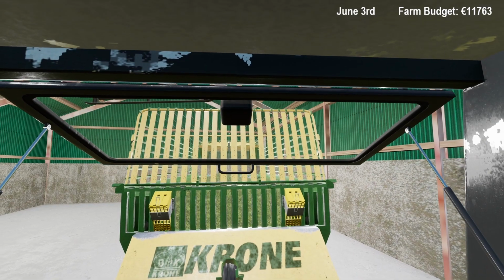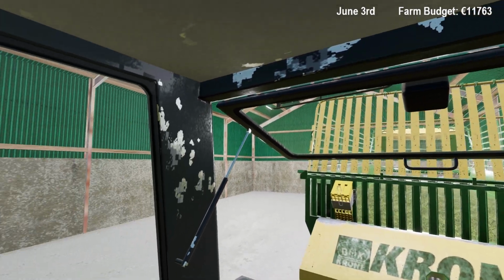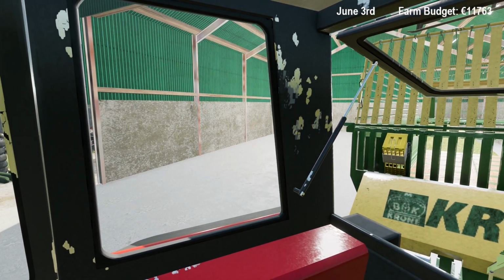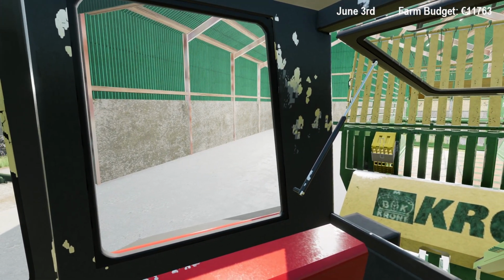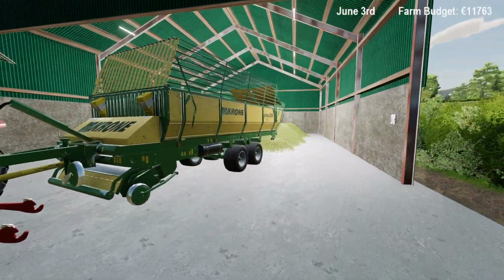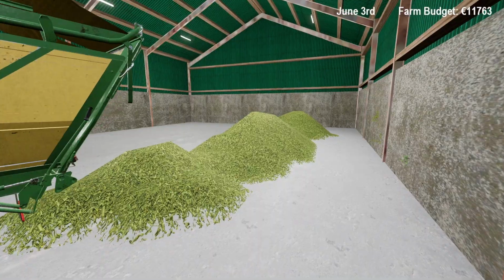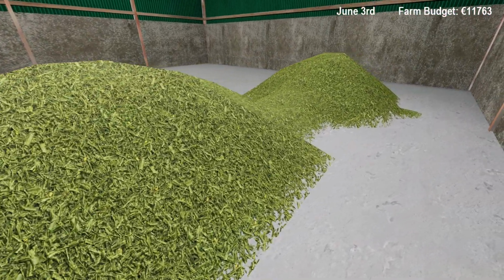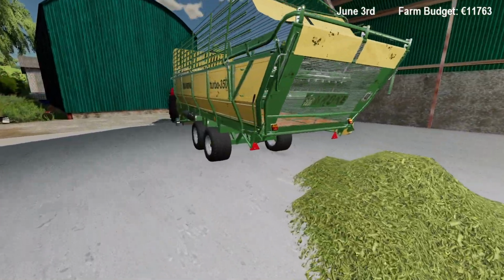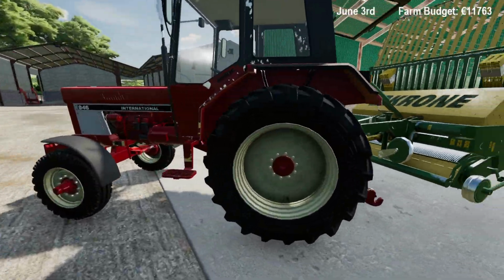And let's see how this fares now. Pulled out, we don't want to dump it too far. She seems to be unloading, all right. Okay, let me just jump out and have a quick look at that side, because I just want to see what it's looking like. Yeah, that's looking pretty good now. We could have kept it further back to the pit, but that's what the buck rake is there for.